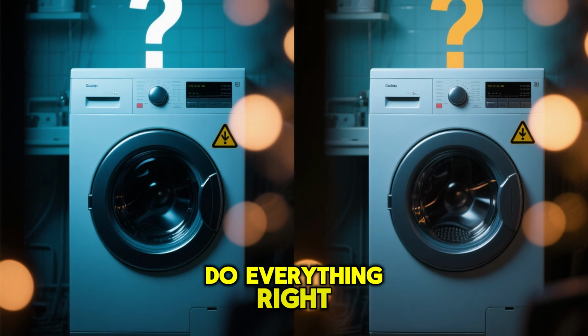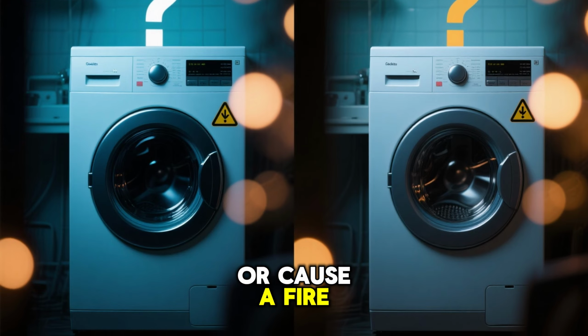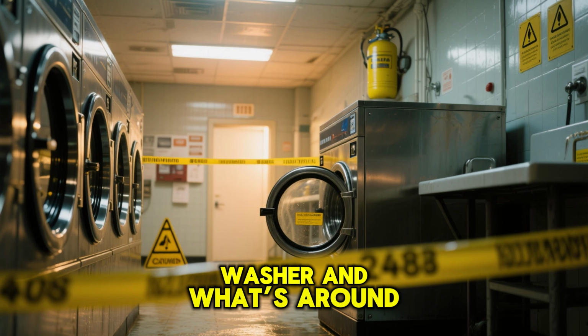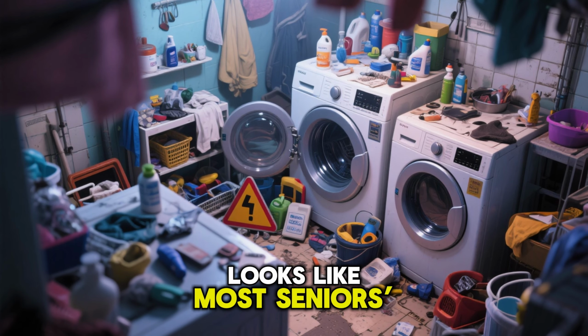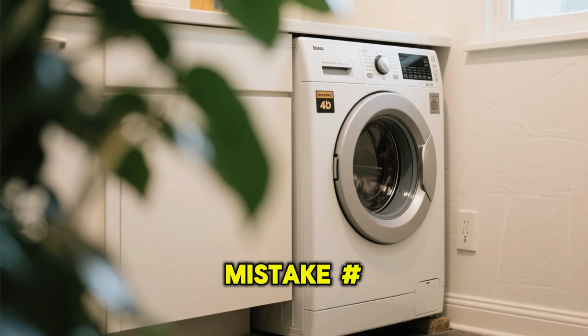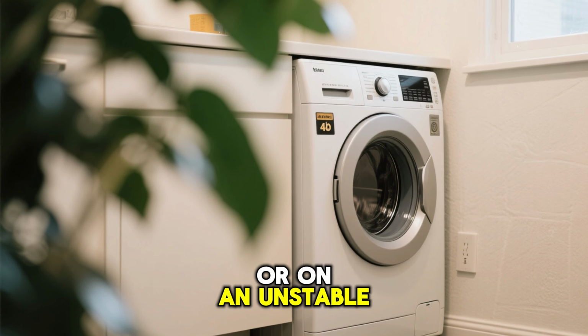But even if you do everything right, there's one final mistake that could void your warranty or cause a fire. It's about where you place your washer and what's around it. That's mistake number 10. And if your laundry room looks like most seniors, you're probably at risk. Mistake number 10: placing your washer too close to the wall or on an unstable surface.